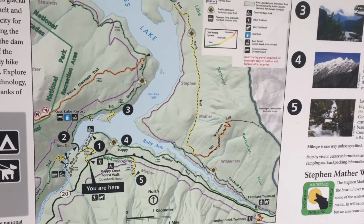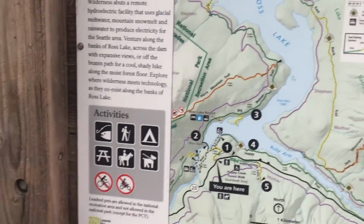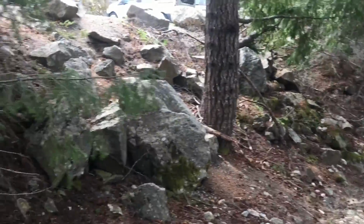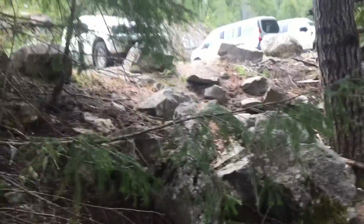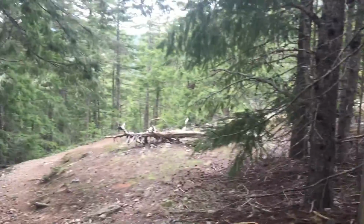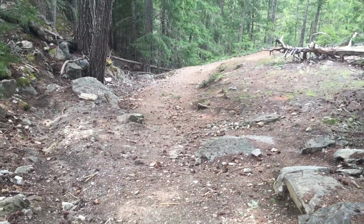I don't think we're going to go the whole distance though. Neither one of us is in the best of shape, and I don't know if Joel would be able to make that kind of distance or not, but we'll see. With that, we're heading off down the trail.